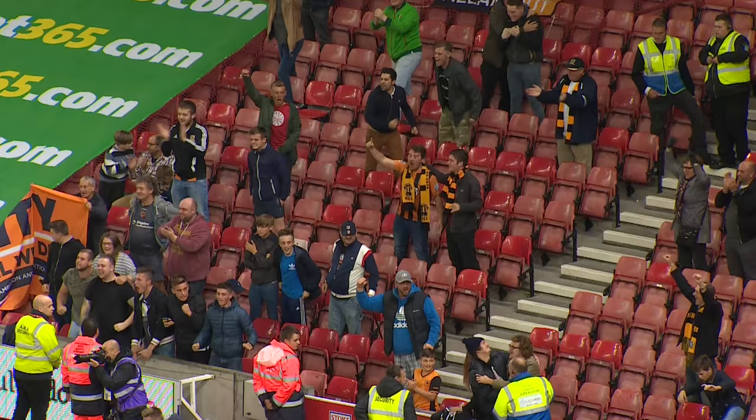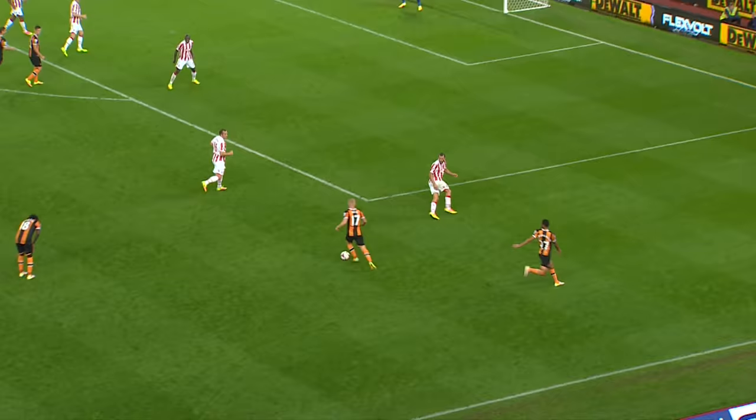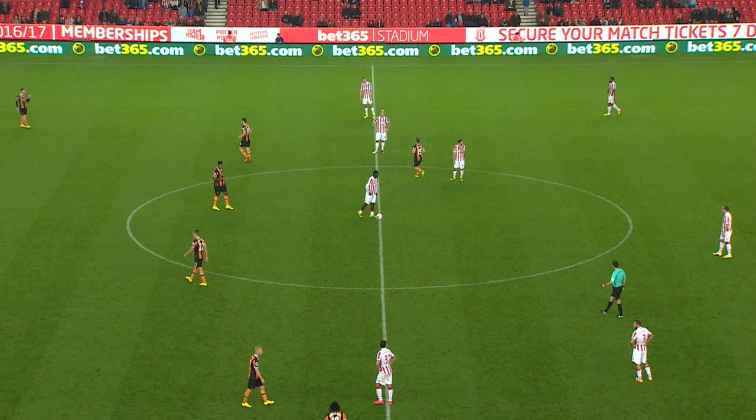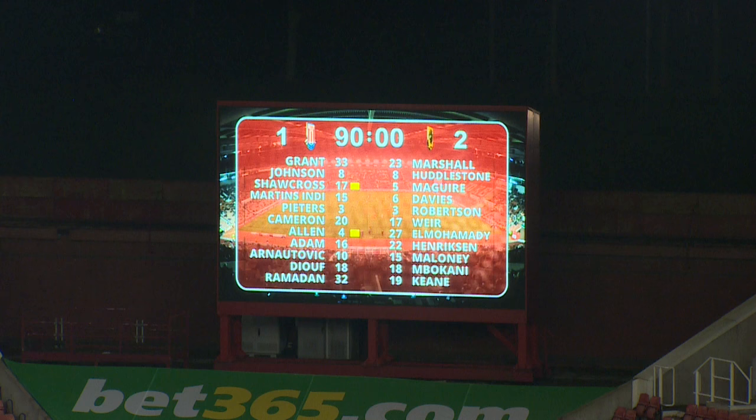A lovely ball played across. And the 400 Hull fans who are here tonight are the ones who are going to be going home happy. We said that Hull have late goals in them. And they've just proven that point. They've left it very, very late. Stoke looked to have run out of energy. And then Hull, with just a couple of chances, have managed to take one right at the end of this game. A goal at the end of each half. And Hull now have a 2-1 lead and look as though they're going to be heading into the fourth round.